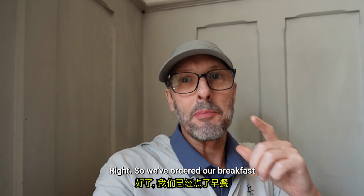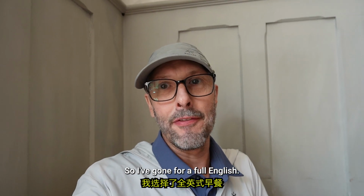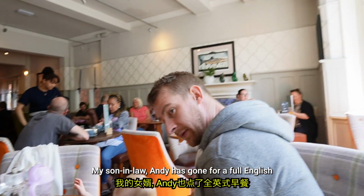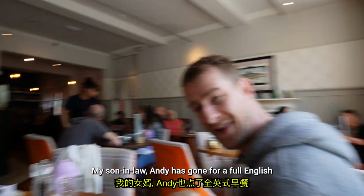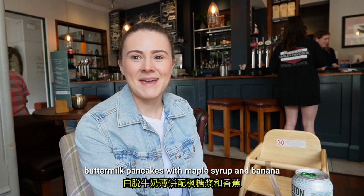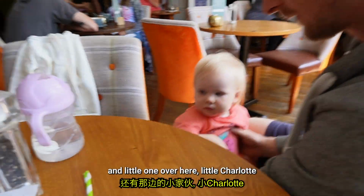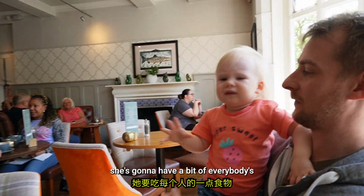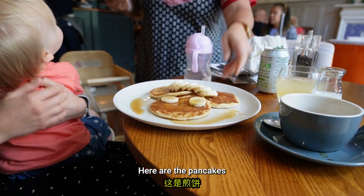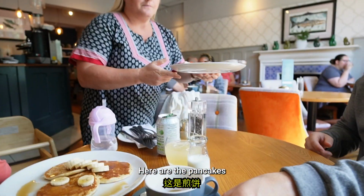Right, so we've ordered our breakfast, so I've gone for a full English. My son-in-law Andy has gone for a full English, and my daughter over here Emily has gone for, what have you gone for? Buttermilk pancakes with maple syrup and banana. And little one over here, little Charlotte, she's going to have a bit of everybody's. Here are the pancakes. Full English with fries? Yeah. You go for that first, Andy.